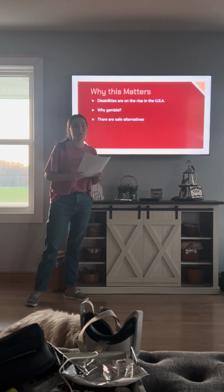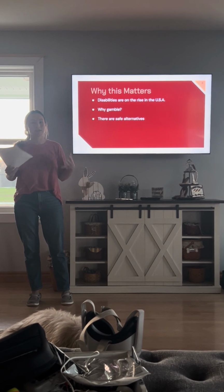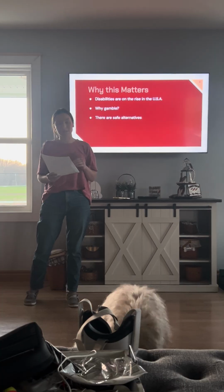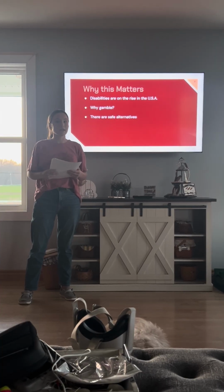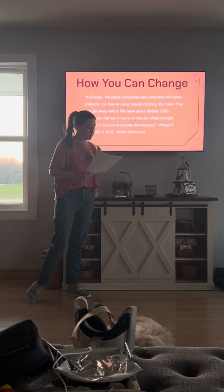And we're already seeing this take place in our US as our health secretary keeps coming out with safer things, like the Consumer Brands Association, which represents companies such as PepsiCo and Kraft Heinz. They've already gotten these companies to come up with different ways to do their recipes to make safe alternatives. So we're starting to see more of that. So how can we change?